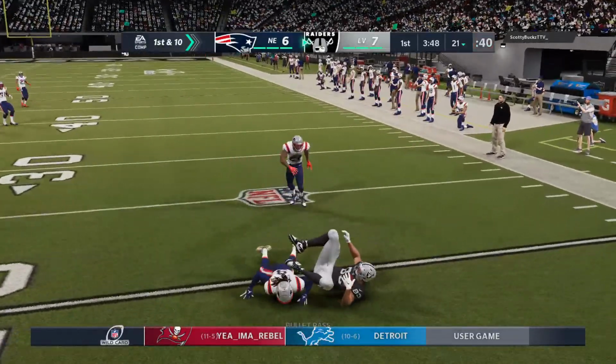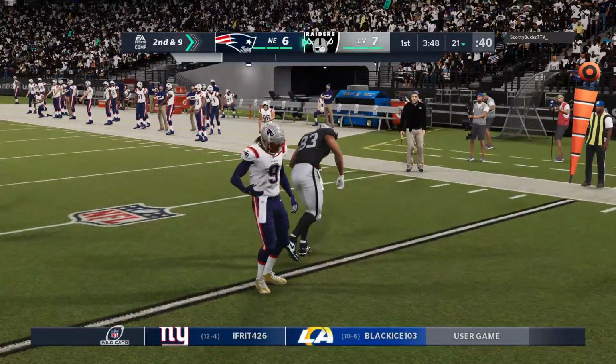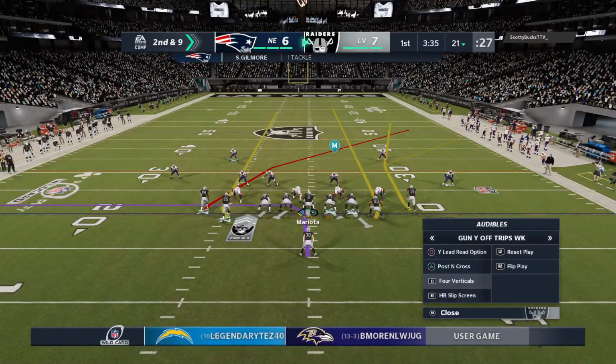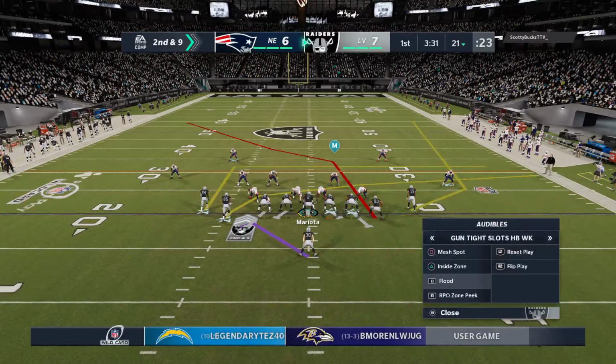Throw right side, going to be caught by Waller. And he'll get it up here this time to the 21. Not much there, only a yard. 2nd and 9 now from the 21. At the 21-yard line.